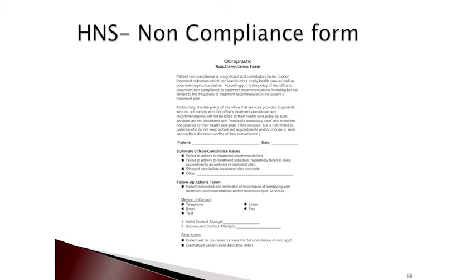Good questions, good questions. Well, let's talk about non-compliance. This is a brand new form that came out of the seminar we did a month ago over in Greensboro. So we had a good conversation about non-compliance in our seminar. So the point being is that if your patients are being non-compliant with their care, it becomes non-covered service.